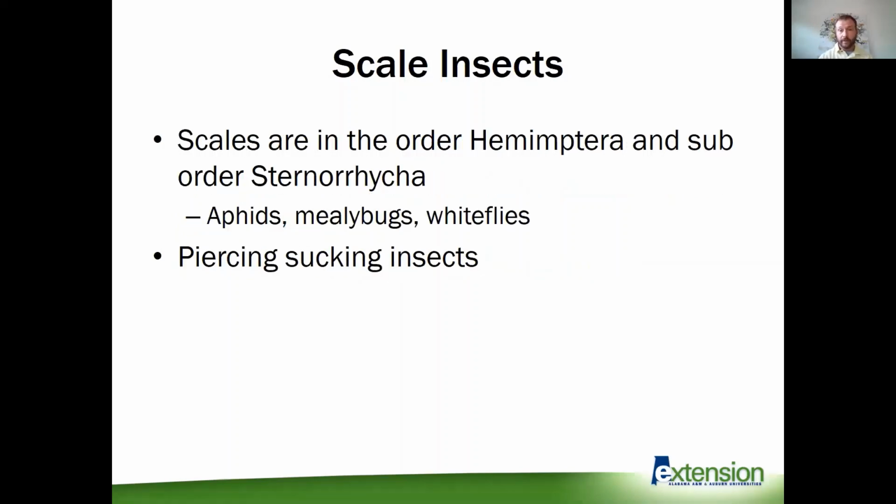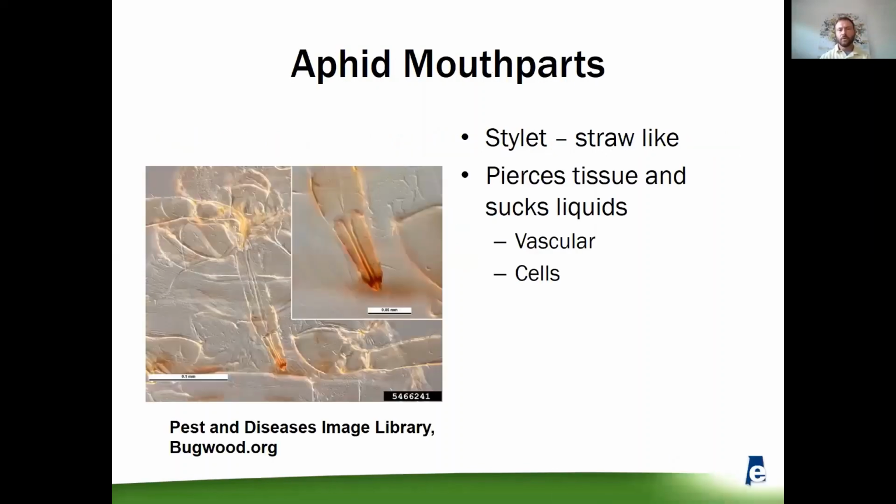So the order of Hemiptera, and that's in a suborder that they also share with aphids, mealybugs, whiteflies, and several other piercing, sucking insects. And so they have similar mouth parts to aphids and whiteflies. They have a stylet that's kind of like a straw, and they use that to pierce plant tissue or vascular tissue or cells, where they can suck all the nutrients or plant sap from that tissue or cell.